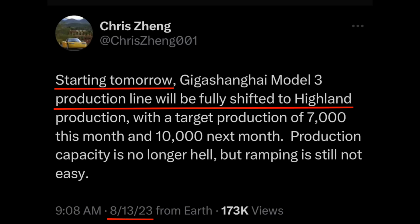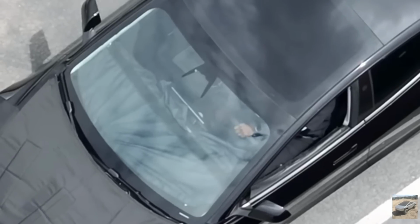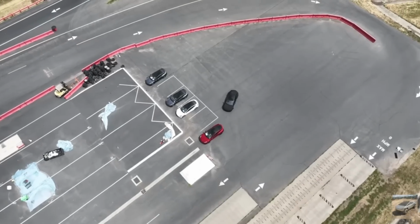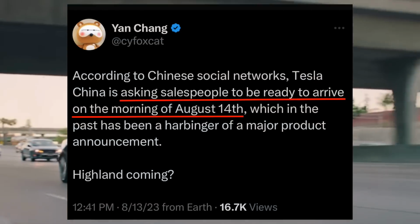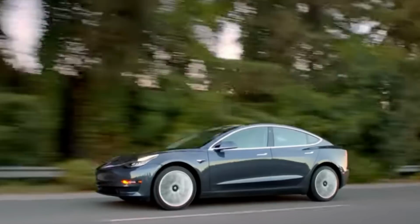Today is apparently the first time in Shanghai of full Project Highland production. So if they are making a goal of 7,000 Model 3 Project Highlands a month, ramping up to 10,000, sources say, will we start seeing the brand new Project Highland exiting the factory? This is a really important week. Are we going to get our first glimpse of the exterior changes of this Project Highland, with sources saying production beginning today? According to Chinese social networks, Tesla China is asking salespeople to be ready to arrive Monday morning, August 14th, today, which in the past has been a harbinger of a major project announcement, Highland coming.